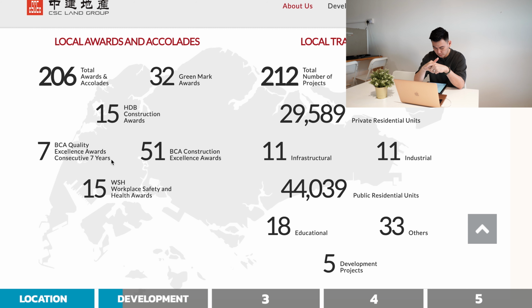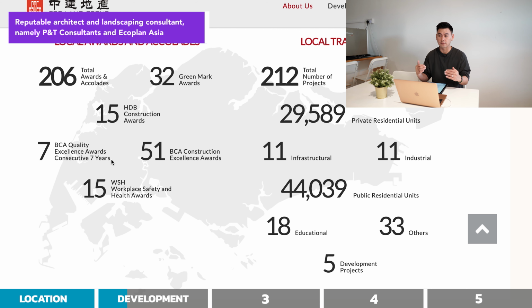Also, let's talk about their architect and their landscaping. The architect is P&T Consultants, which we have talked about in previous review videos, and also EcoPlan, which again we have talked about as well. These 2 companies are top-notch architects and landscaping companies in Singapore right now. Basically, they are award-winning, right?